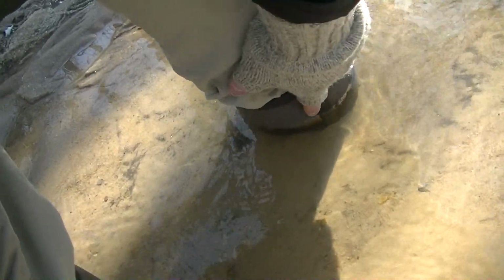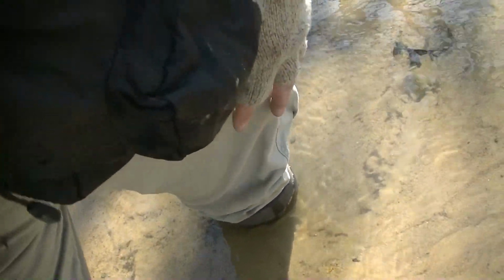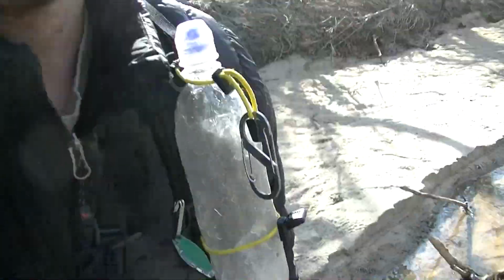And boom. Almost went up past. There's only an inch and a half right there between the top and the bottom. I literally just sank down that far. Freaking absolutely crazy.